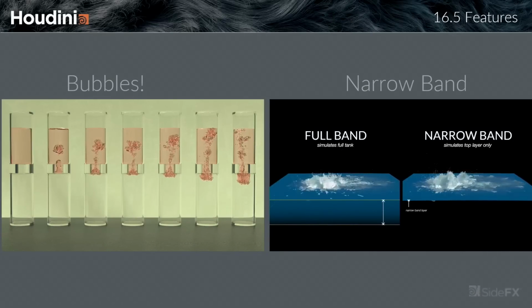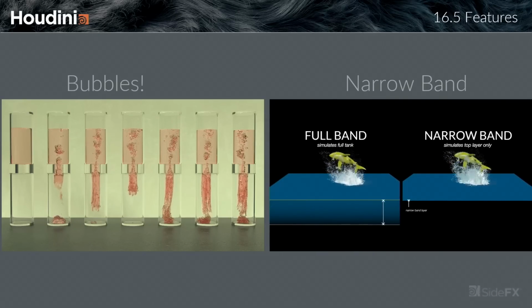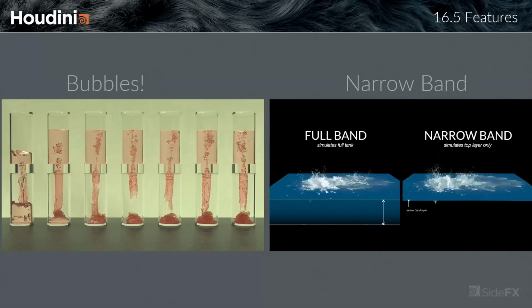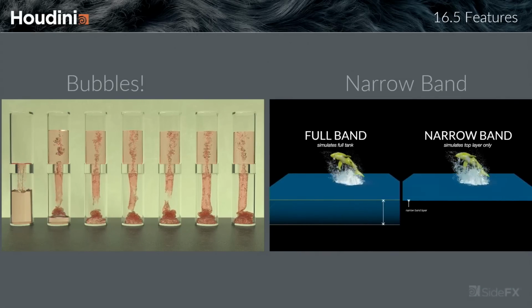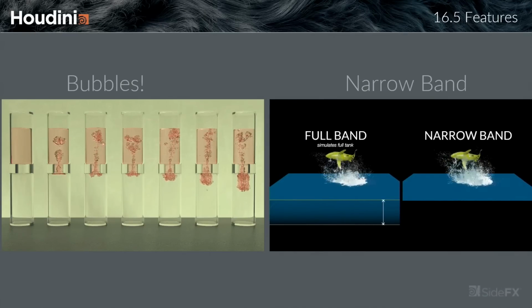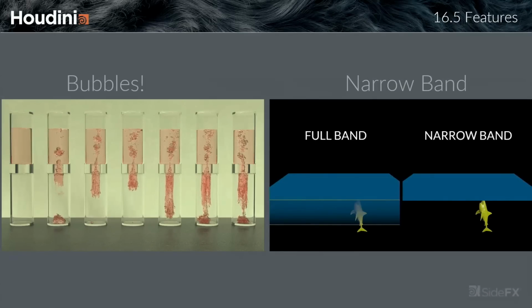The 2 big FX features for 16.5 are bubbles, which is air incompressibility, which is basically making your fluid simulation respect vacuums and air. So this makes it feel a lot more realistic. And the other one is this narrowband technology that allows you to calculate only the top layer of fluid. So instead of simulating a whole tank full of billions of particles, you only have to do around collisions of objects and then the top layer, which makes it about 3 times as fast, and it consumes about 1/3 of the memory, which is pretty awesome.